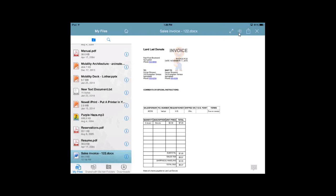If I'm about to board a plane or something where I know I won't have internet access or Wi-Fi connectivity or anything like that, I can simply click on that and then download it to my local device so that when I am disconnected, I can make some changes and edits to it. And then I have the open in, and I can also close the preview.